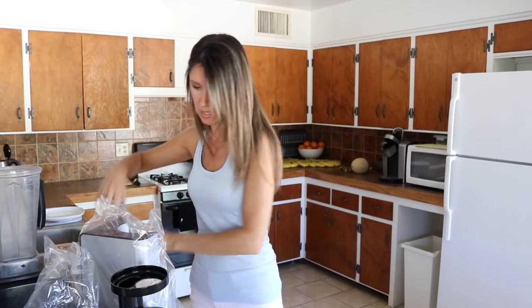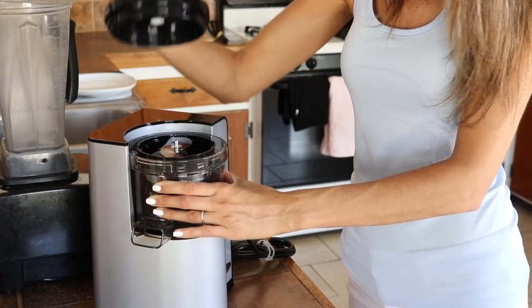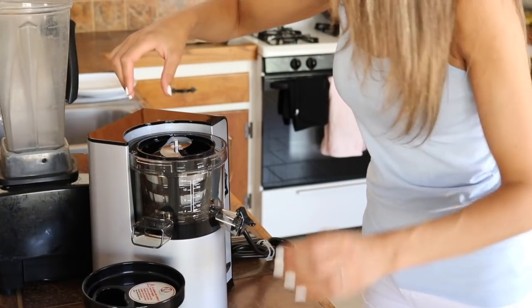Okay, wait, let's get this. There's the little plunger part that slips in there. It's got quite a bit of weight to it. Okay, so that's how that pops out. Just checking out the screen and everything in here.